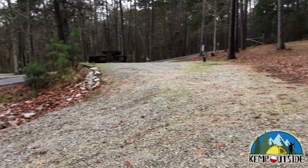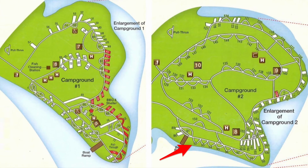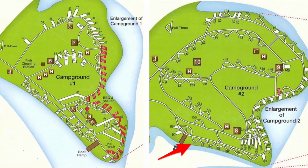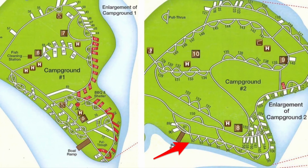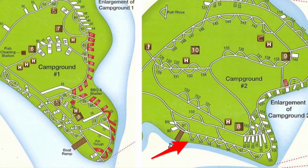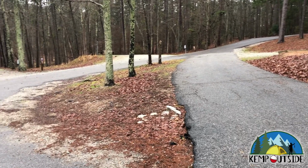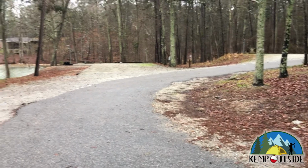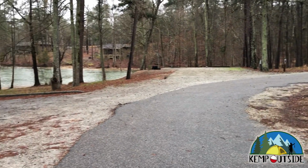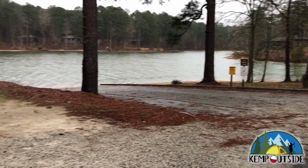That gives you a good idea of how steep it is. Okay, the next site we're going to take a look at is Site 92. 92 is a pull-through site, indicated by the red arrow, and it is on the water. So we'll take a look at Site 92 from the road. And as you can see, 92 is also right next to the boat ramp.